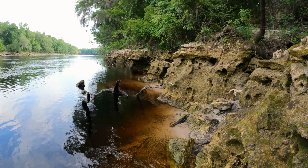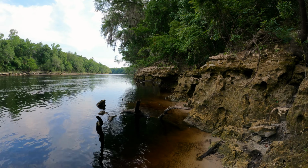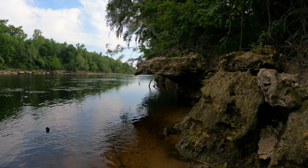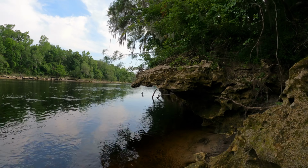Whoa, look at what I just walked up on. There is an overhang over there. So this is cool. I just found a spot. If it was storming, or if I needed to get out of the hail or freezing rain, that's where I'd go, to that overhang right there. Look at that.